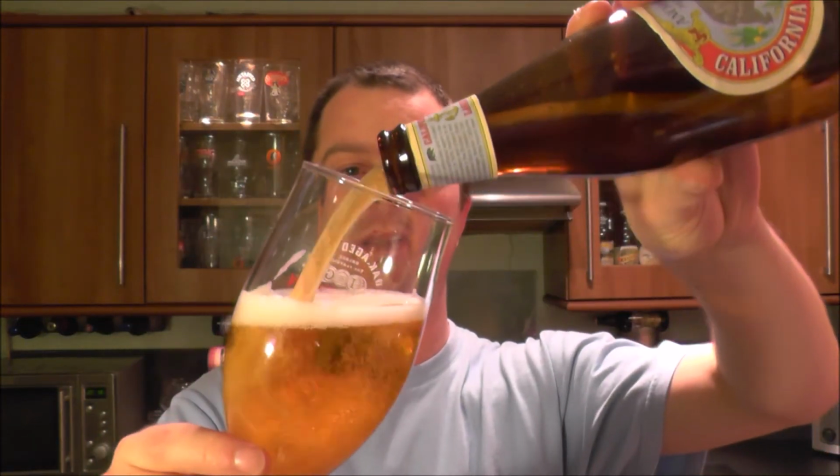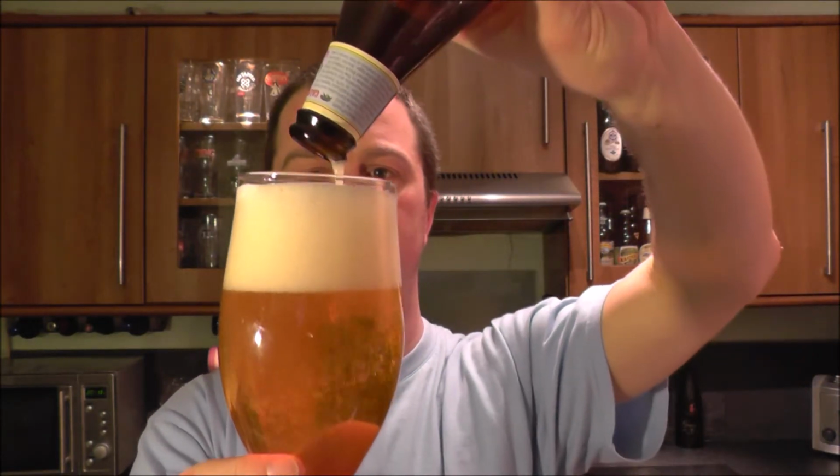And that tastes like a pretty decent, sessionable, drinkable lager at 4.9% ABV. You get the impression that if it's been brewed by Anchor, it's been brewed to a certain quality. It's going to be very good. You get that. It's a really good, solid lager, this. And it's not trying to be anything different. It's trying to be a good lager.